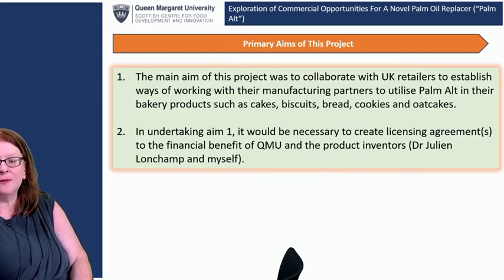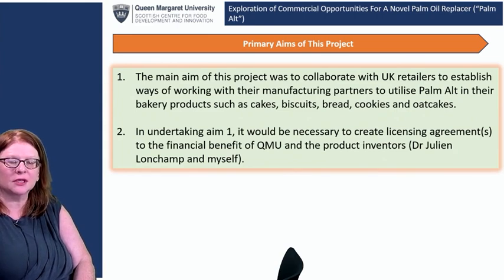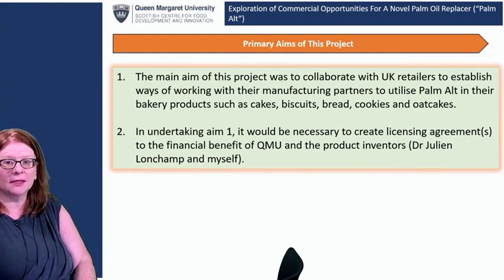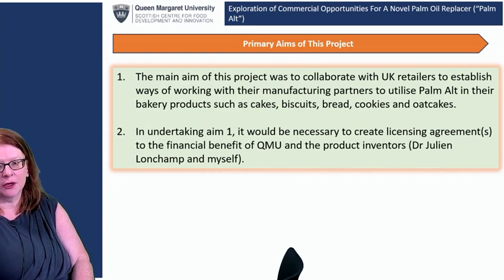So the main aim of this project was to contact local UK retailers and work with them to persuade their manufacturing partners to utilise Palmalt as part of their portfolio of products and building it into products such as cakes, biscuits, bread, cookies and oatcakes. And by undertaking that, the aim was to create licensing agreements to the financial benefit of both QMU and its two original product inventors, which are myself and Dr. Julian Longchamp, both based at Queen Margaret.